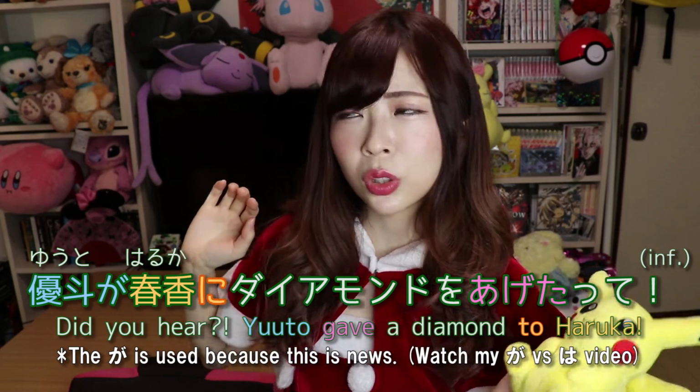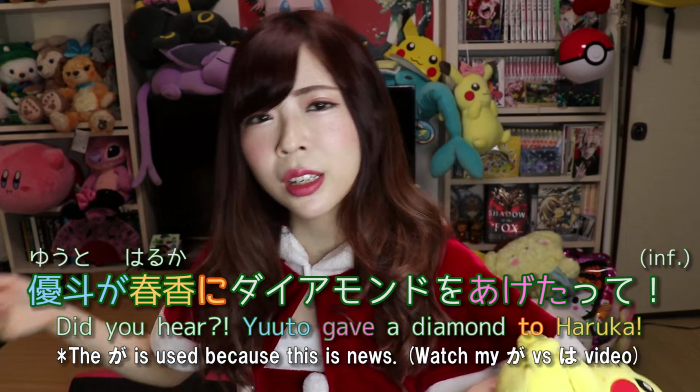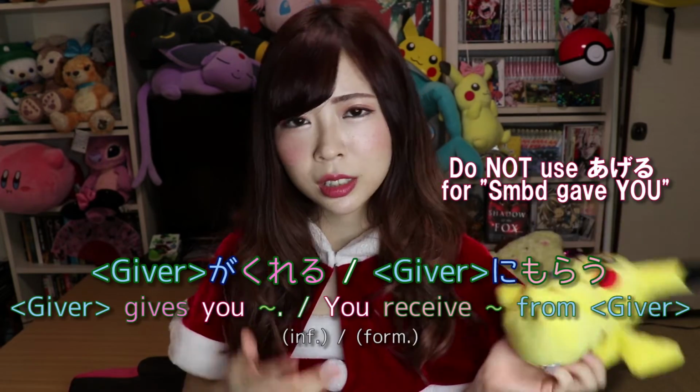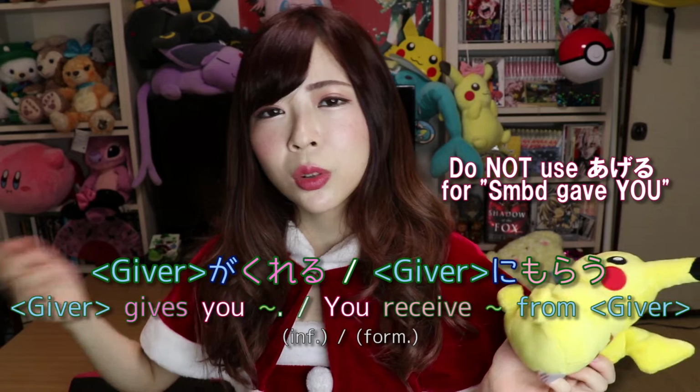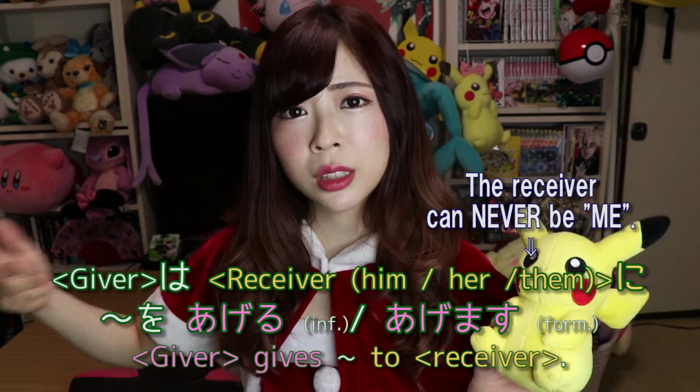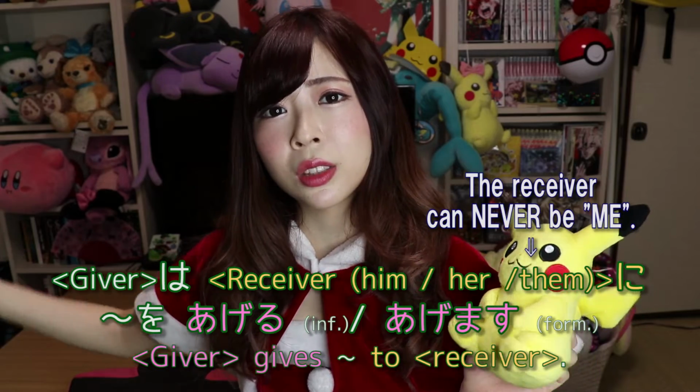I don't have to speak from their perspective, right? I would say, oh, they did this. Whilst I'm talking to Pikachu, and you will say, oh, Kirby gave you this. So basically in English, when you say somebody gave you something, we still use くれる. So あげる is really for somebody gives something to somebody else.